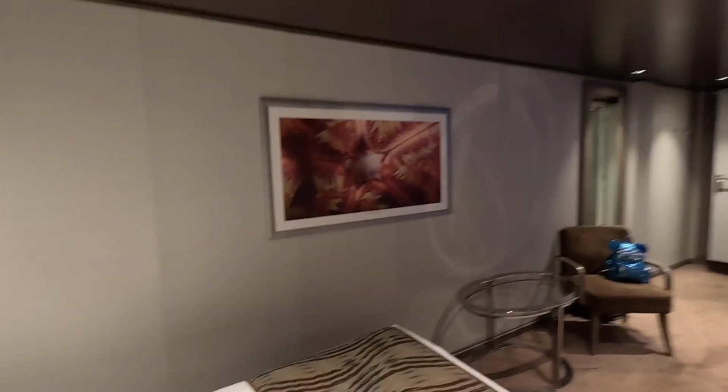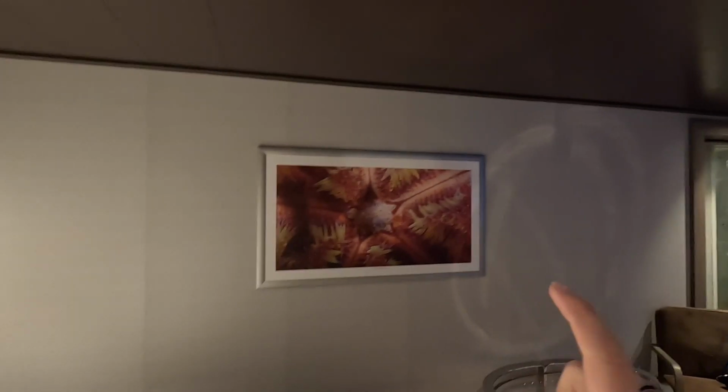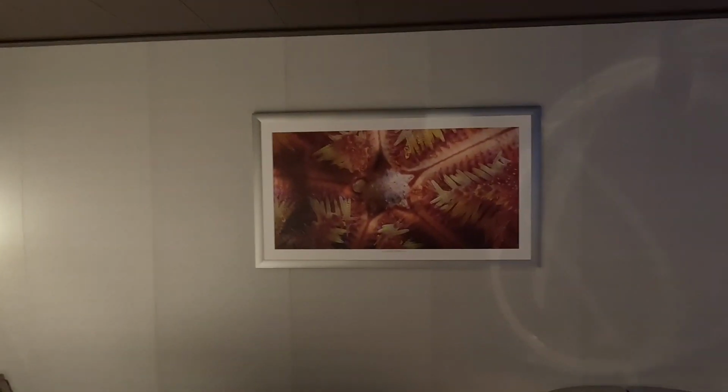We met our butler. His name is Glenn. He is super sweet. So hopefully we can get all of this worked out. But for the rest of the room tour, let me show you here. I love this. I'm not sure what kind of sea life that is, but it is gorgeous.